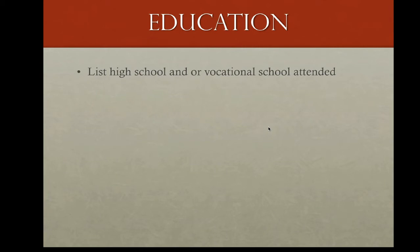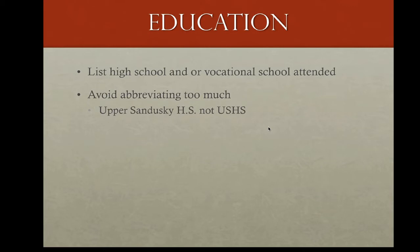Education-wise, you're going to list your high school. Vocational schools, if you go to Sentinel they could have a career center or a vocational school section, or it could be in an other section depending on how they set up the application. This goes for everything on an application, but I think talking about school names is a really important one.